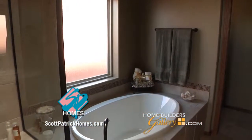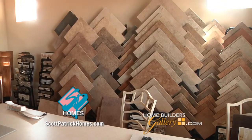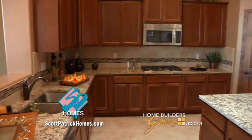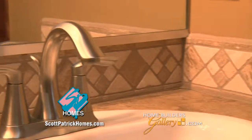Whether you want to increase the size, shrink it a little, or turn things around like the island, whatever you want to do. The choices in our selection room are insane. You do have that ability to take a semi-custom home and really turn it into a custom home for you. Totally. Or add a den, add another bedroom, whatever you need to do. Absolutely. However you choose to customize it, that's what makes Scott stand out from other builders.